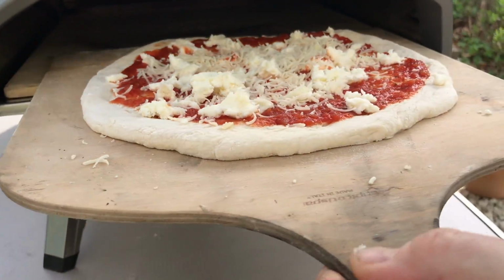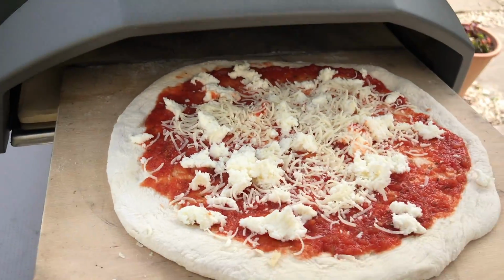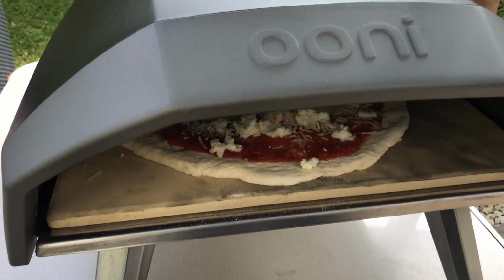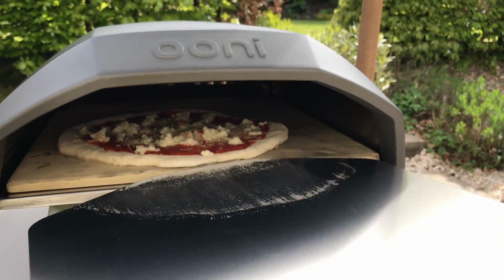So I'm going to get this in, hopefully. It's stuck to my peel. Nope. It's not.